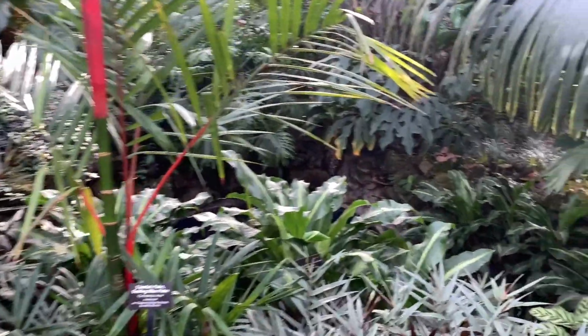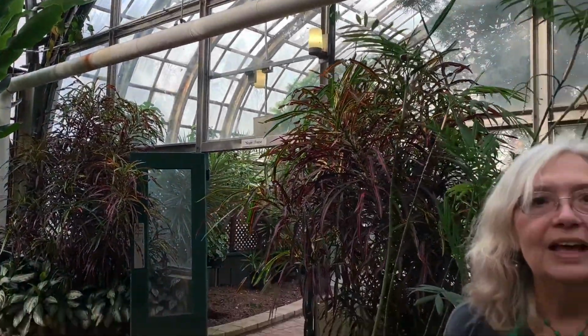Okay. And in this lush green vegetation, we have all kinds of beneficial insects, such as praying mantis and other insects that help. They kill the bad insects, but they also help with pollination.